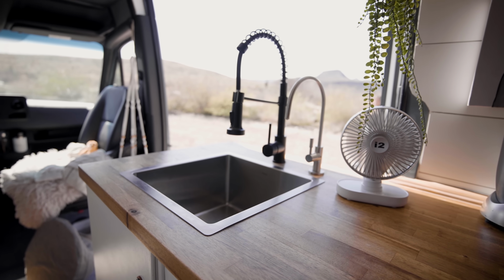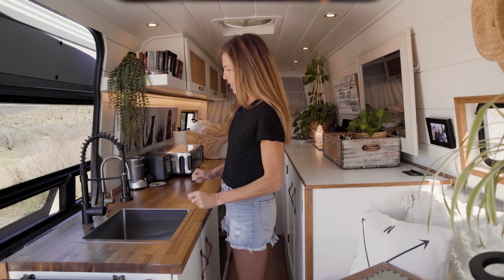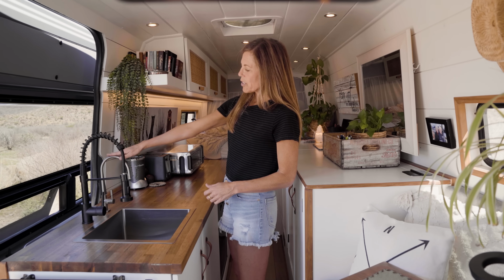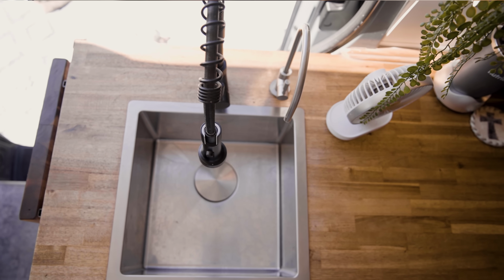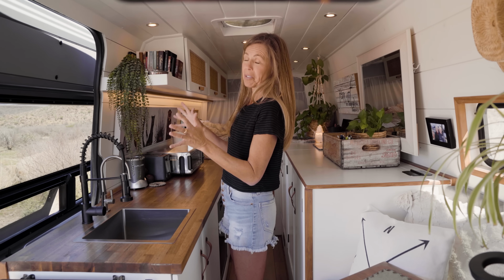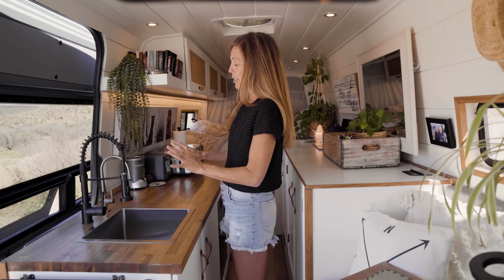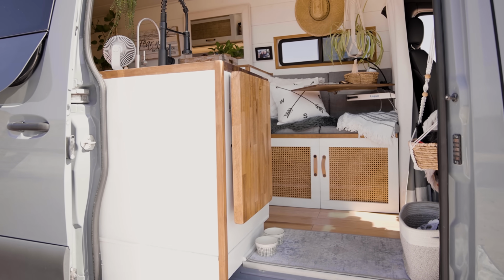Also, the view. I think you spend more time at the sink than you do in any other part of the kitchen, so I wanted it to maximize the view. This was an amazing choice. It is an ionizer water filter, and I've even put in non-potable Mexican water, and I warned all the friends I was traveling with, this might be a problem, I'll tell you tomorrow, and it was actually awesome. Got a pop-up counter here. I've played bartender, which has been kind of fun.